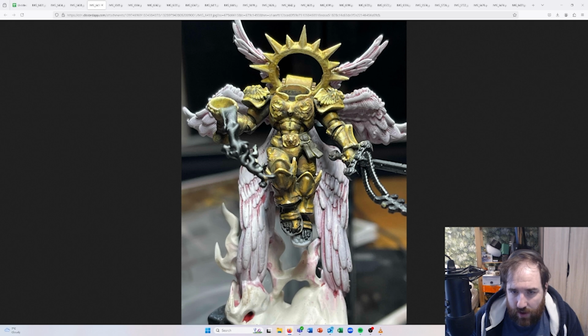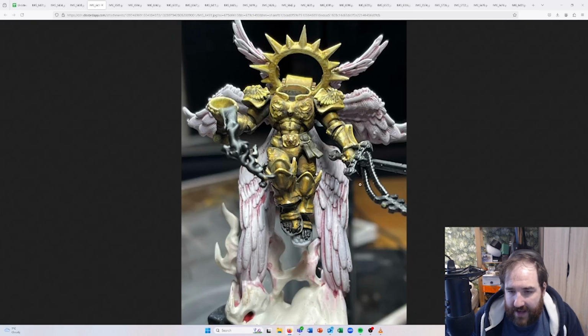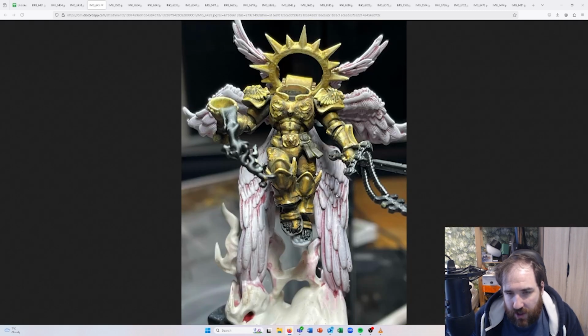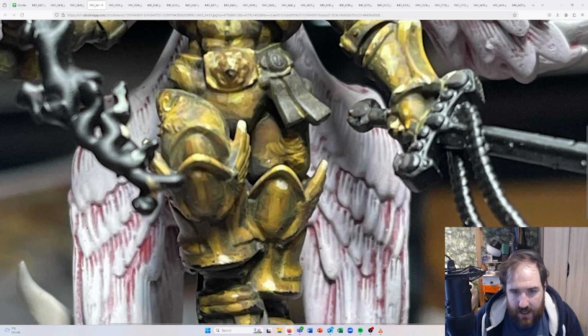Let's do the non-metallic gold. This model really challenged me, if I'm honest. This is one of these models where I just felt completely out of my depth as a painter. All of this detail looks all right, but these details really made me struggle, especially on the chest, with these laurels and things. I felt like I just didn't do the non-metallic metal justice.